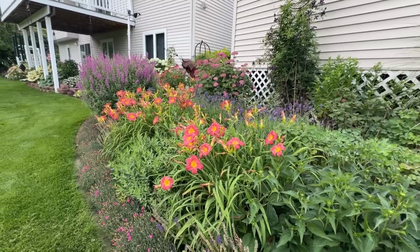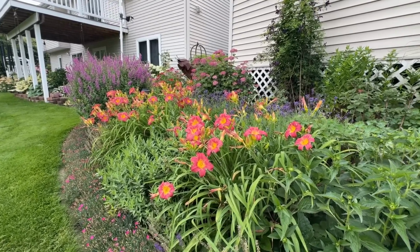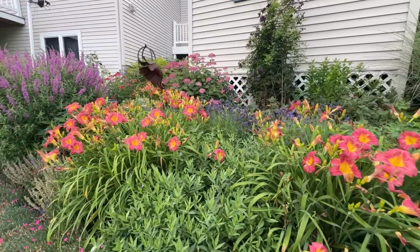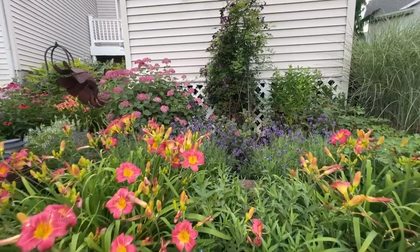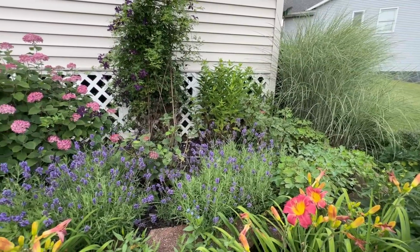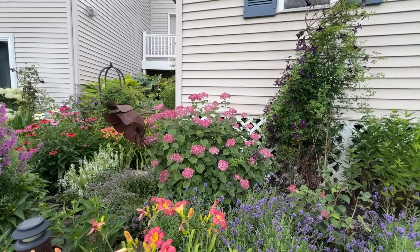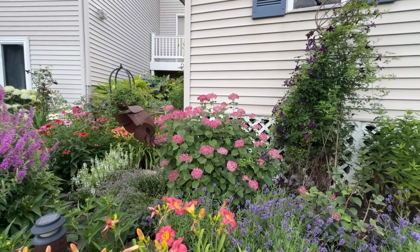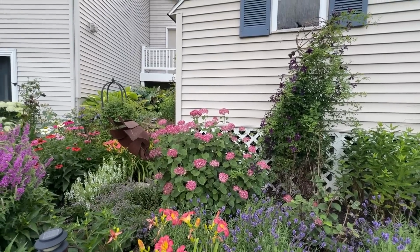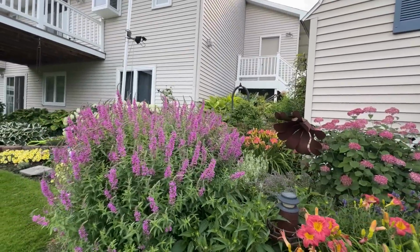Got some of the Happy Returns, I think the Happy Returns are part of the Return series of daylilies. These are both reblooming daylilies. In the back there we've got a little planting or a border of more of the Sweet Romance lavender. That is a beautiful Mini Mauvette hydrangea, part of the smooth hydrangea family. It's a rebloomer, blooms off of the new growth, so very reliable year after year.